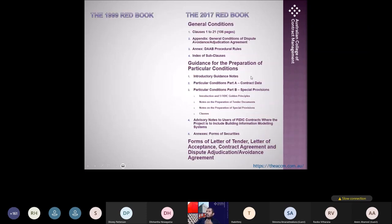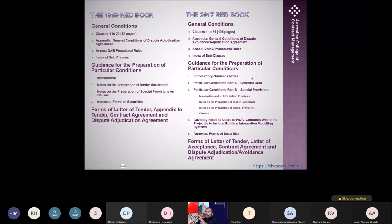Right. So I'll first go to the contents and we will see what the main changes are. In '99, there were 20 clauses. Now we have 21 clauses. 62 pages, now 106 pages. So you can see the magnitude of the content of the document has gone up. And the DAB general conditions have been changed. Procedural rules are there for both. Index of sub-clauses, same. And then the guidance for the preparation of particular conditions has changed slightly.